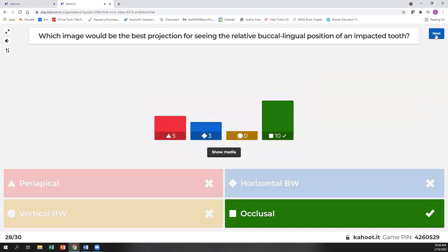So that was a tricky one. The reason it's occlusal is because if you take any kind of a film like bite wings or PAs, you have your tooth here and you're coming in, generally speaking, at some kind of an angle like this. So you're looking at it more buccally lingually, but you want to see the position of it buccal and lingual. So in order to see that, you have to look either from above or below. And the only film that does that is an occlusal. I know that was probably way out of the arch.